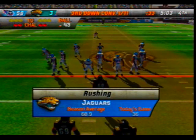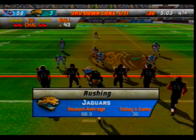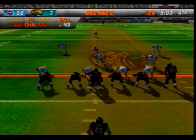Third and 2. Ball on the 43-yard line. Big stop, D, big stop, let's go.